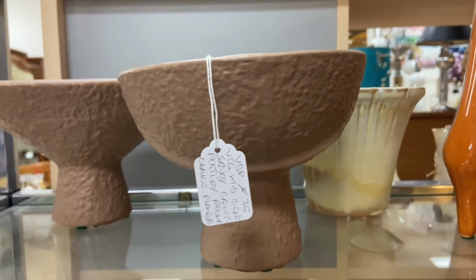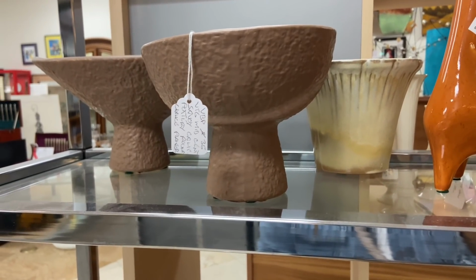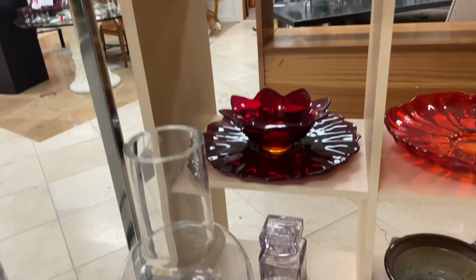Now, I wish I would have given these vintage mid-century modern vessels a second look. I think the color and the texture is gorgeous.